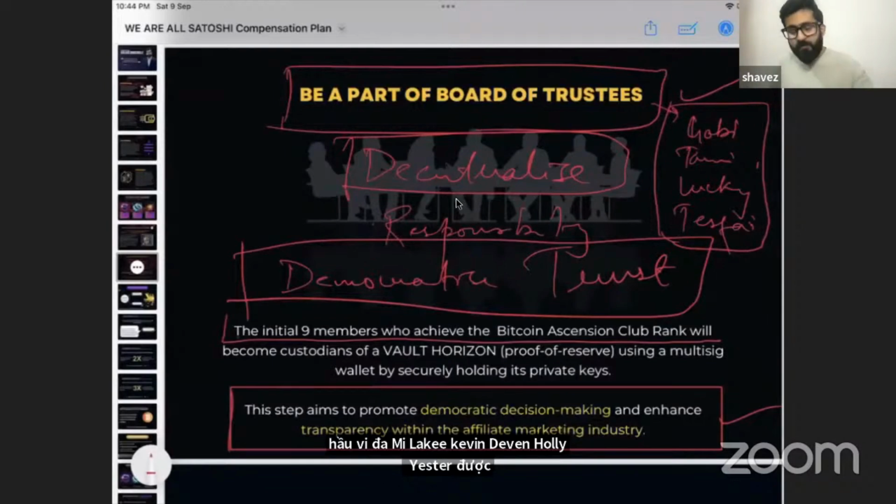And I will make sure that everything is transparent enough, but I will still try to put more responsibilities on the board of trustees so that they feel and understand the weight or the mass of this proof of reserve that I was holding all this long.